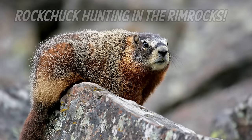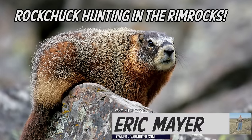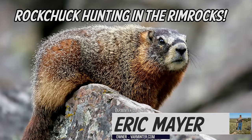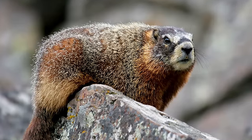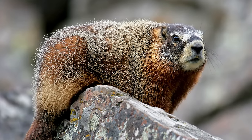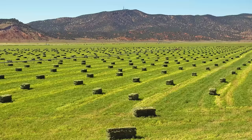So we headed up to Northeast California a few months ago to do some varmint hunting, and one of the days we went up to the high country where it bordered a private farm, and we hunted some rockchucks. And for people who don't know, rockchucks can cause a lot of damage. They're basically big ground squirrels.